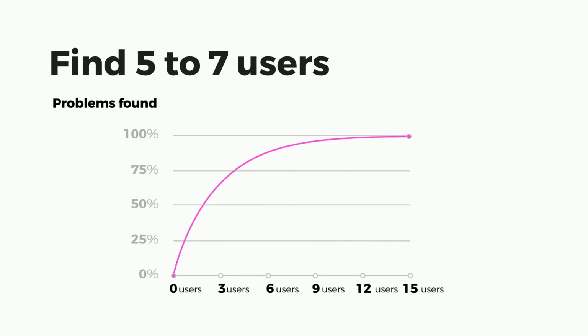This is a graph from the Nielsen Norman Group that shows you after you talk to about 5 users, you pretty much found all the things that you're going to find in usability testing. I think the exact quote from their article is, "Elaborate usability tests are a waste of resources. The best results come from testing no more than 5 users and running as many small tests as you can afford." And we've really found that to be true. We do 45-minute sessions, 5 to 7 people, you can get it done in a day.